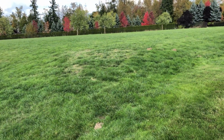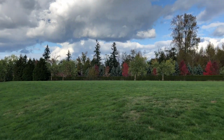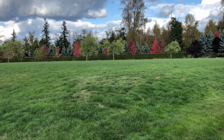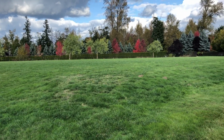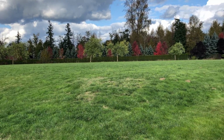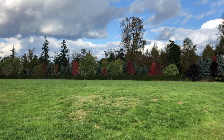So it is fall. I'm going to wander a little farther on and head towards those red trees and see if there's any compositions. There's a lot of distractions around them. It's right by a wetlands and a fence. So in order to get, at least for me, interesting photos, I'm going to need to get closer, and we'll see what happens over there. As you can see, the sun is coming and going.